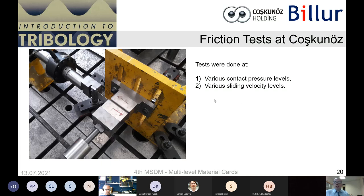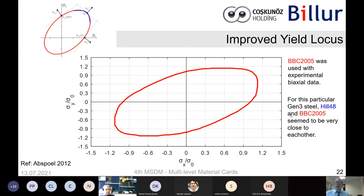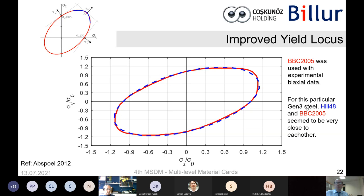So friction tests were done at Joshkunos with various contact pressure levels and various sliding velocity levels. And we made a fit of friction as a function of sliding velocity and contact pressure. Here you just see 2 different pressures and sliding velocity from 0 to 100 millimeters per second. We improved the yield locus by using the bulge test data. Here you can see the Banabich model fit with experimental biaxial data. Well, for this particular Gen 3 steel, Hill 48 and Banabich 2005 seem to be very close to each other, but you can still see there's a slight difference in the biaxial zones.